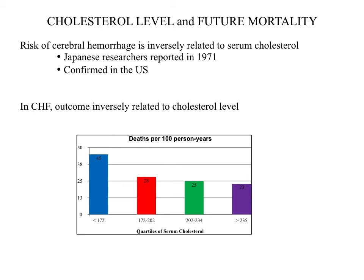It was shown years ago in 1971 in Japan and confirmed in the US that the risk of cerebral hemorrhage is inversely related to serum cholesterol. The lower the cholesterol, the more likely you are to bleed in the brain. In heart failure, clinical outcome is inversely related to cholesterol level. So the greater your cholesterol, the less likely you are to die.